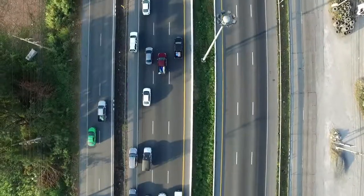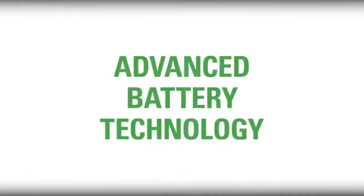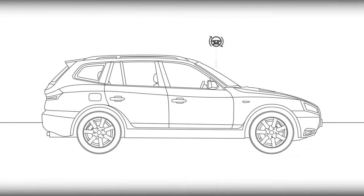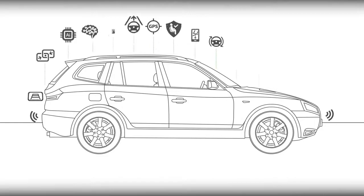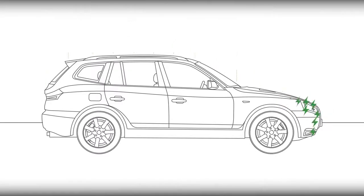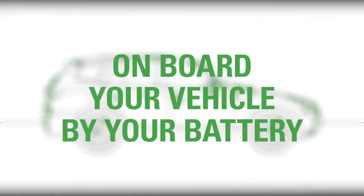The added technology and features in our modern and highly electrified vehicles will continue to drive the need for advanced battery technology. Today's start-stop vehicles are equipped with new technologies, including advanced driver assistance systems, cameras and sensors, GPS, semi-autonomous driving solutions, and a lot more that are putting more and more strain on our battery. A new start-stop vehicle may have as many as 150 electrical features. That means your battery simply needs to do more. More starting, more cycling, and generally more output of power.